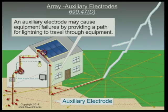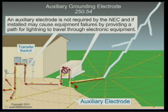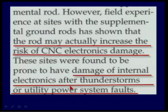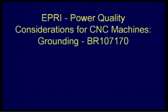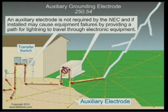Here's another one. The 2014 code is going to allow, because auxiliary electrodes are permitted. In other words, this is not a violation of the code. You can add electrode if you want to. You want to go to that CNC machine, Scott? Let's go back here. You want to put electrode there? Sure. Okay, code-wise, yeah. We don't think it's a good idea, but hey. Just don't unhook your equipment grounding conductor.